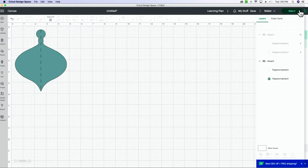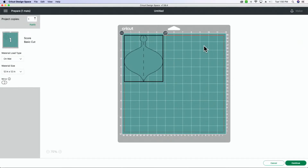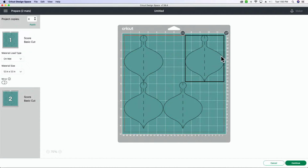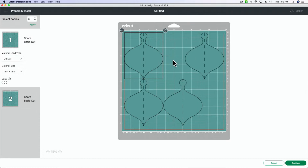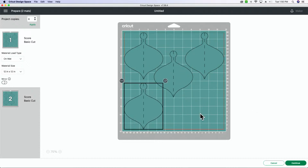And then we're going to go to make it. Now, like I just said, I want to have 8 of these, but it only looks like I have 1. You can do this on the canvas, but I like to come over here to my project copies, bump this up to 8 and hit apply. Now with the size of this image, you can see it puts it onto 2 mats. I don't know that we could get away with getting it on 1 mat. We can maneuver these and fit probably 5 on there, I would say. But I really want to fit them all on 1.